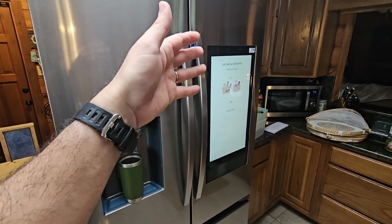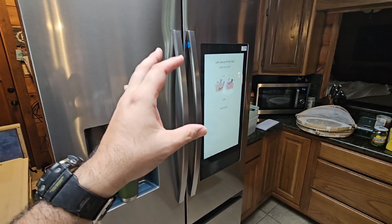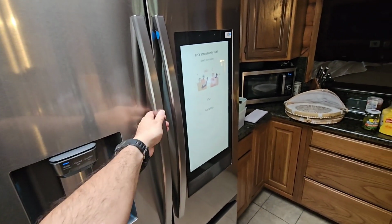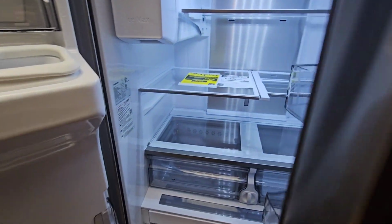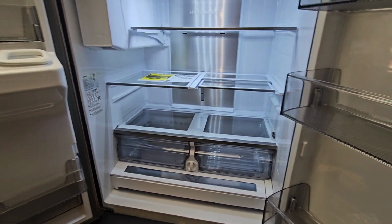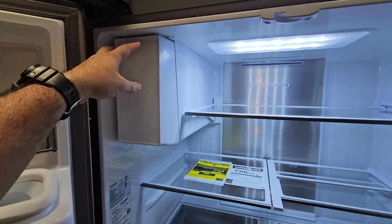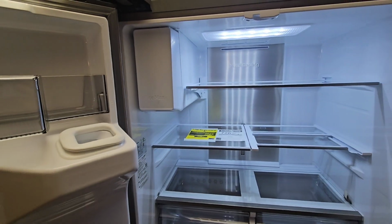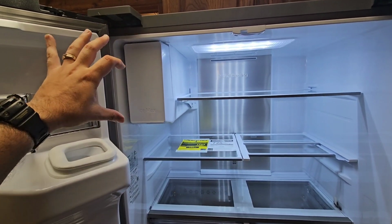As cool as this family hub feature is here and all the touchscreen capabilities and everything that you can do with this, what's even more cool about this refrigerator is a feature that you don't readily see. So I'm going to open up this refrigerator, and by the way, it looks absolutely beautiful inside. I love the use of stainless steel right there. I've seen some manufacturers where they put stainless steel right here as well, and that would actually look pretty nice. I love the fact, or we love the fact, my wife and I both love the fact that the ice maker is really compact and off to the side.